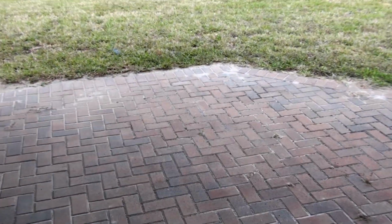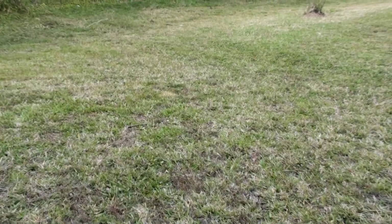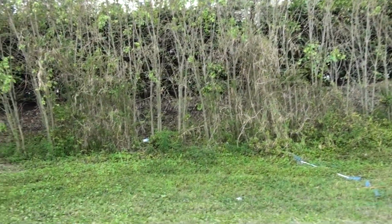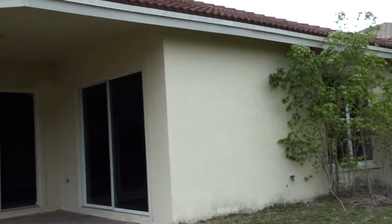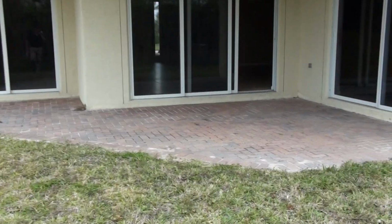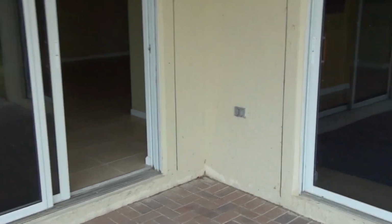Let me get you a shot of the backyard. It does have a nice covered patio out here. No neighbors in front or behind you. You back up to a medical building. There's some easement land here. Windy overcast day here in South Florida.